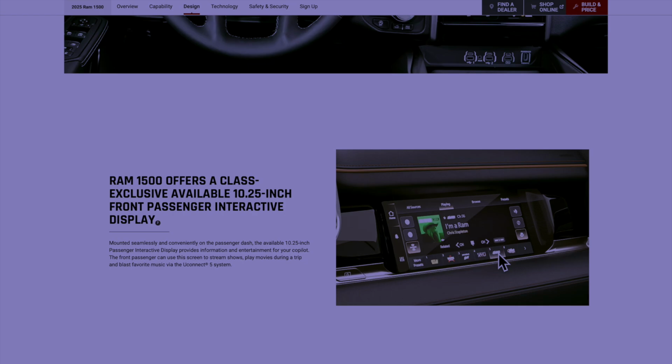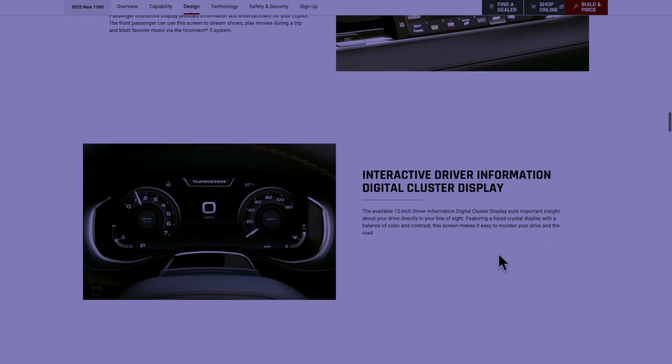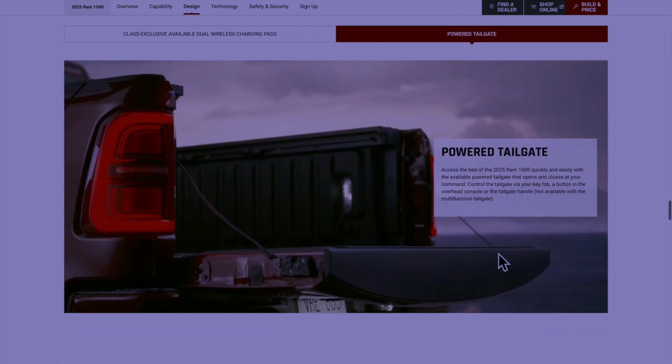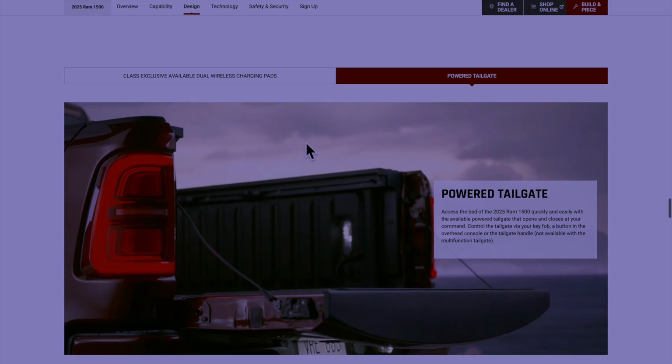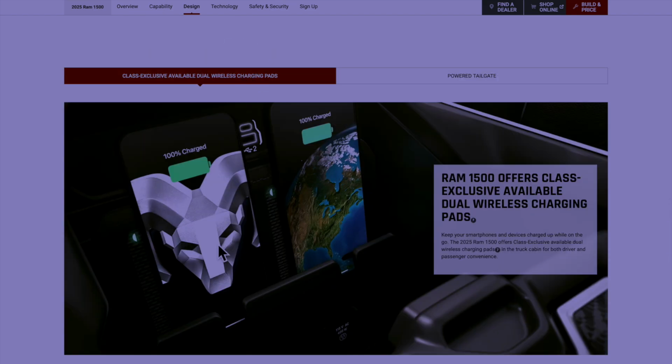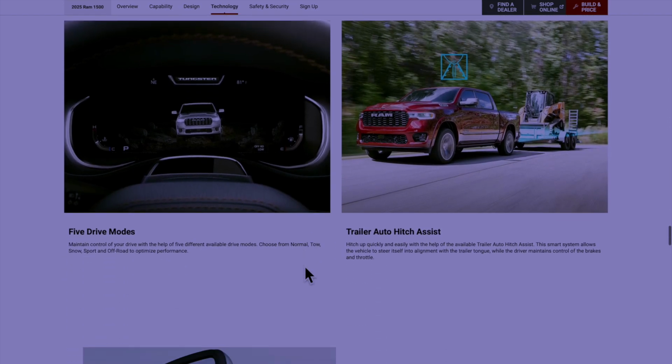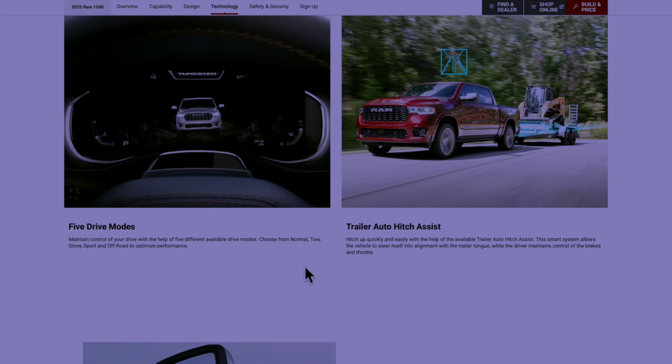I did not mention this because I didn't see pricing for it when we were building the trucks. And lastly, here's a few other things down below. They did add a powered tailgate, and this one does have dual charging for your phones, which is wireless. Let's go ahead and check out some of the pricing, and we'll see how much these trucks cost for 2025.